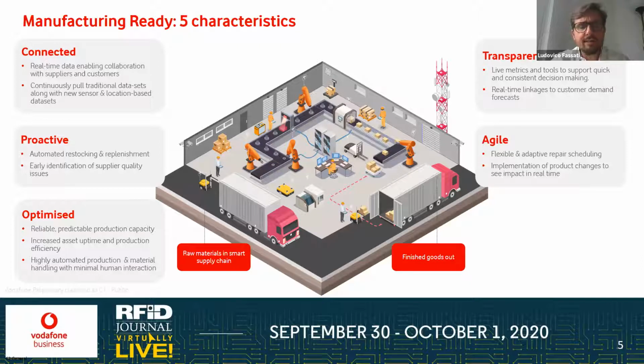So connectivity, we think, is at the heart of everything. The second characteristic is proactive. We think that these days, with a lot of changes in the world, we need to be ready to proactively deal with our manufacturing site and our factories out there. So it is really important to have a proactive factory.